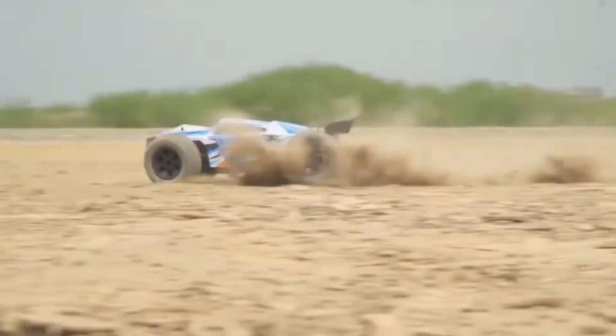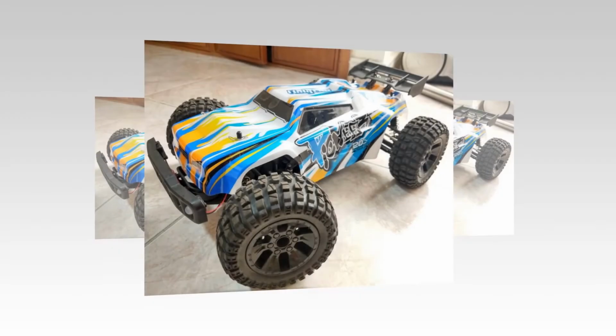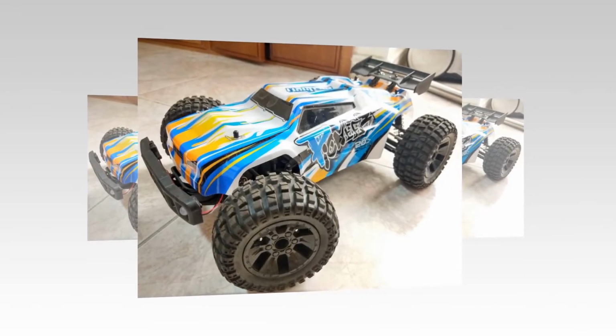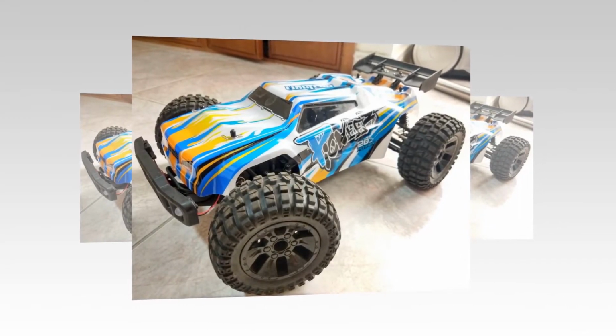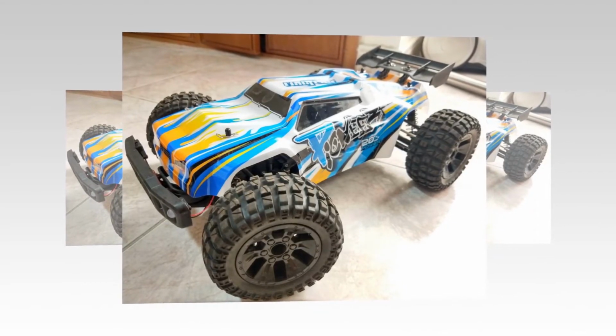This car comes with 2 powerful 1800 mAh rechargeable batteries. Increase the time of driving up to 40 minutes. The protection functions, such as waterproof, low-voltage detection, and thermal shutdown protection, make the car suitable for anyone of any age.